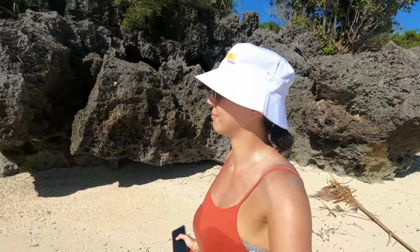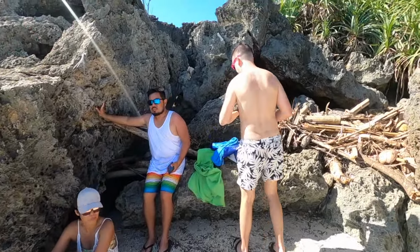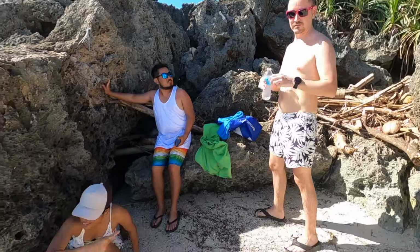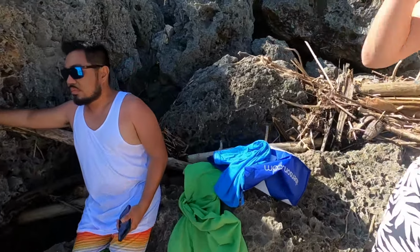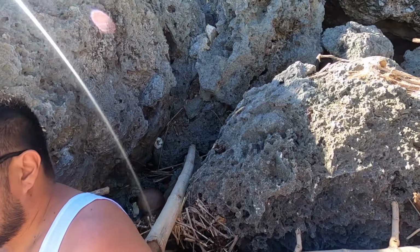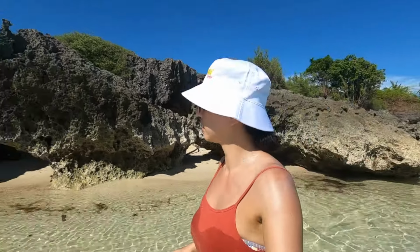Are we gonna try to go to the other side, climb? Yeah, we can go. Yes, let's do it. Because it looks like a little tiny spot here. We'll just leave the things here. Oh, now we have room to do. Did you guys have the suntan? Many shadow spots.